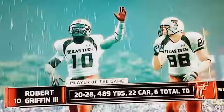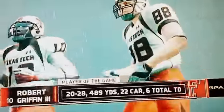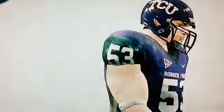Take a look at our choice for today's player of the game. He made a big contribution to his team's win.